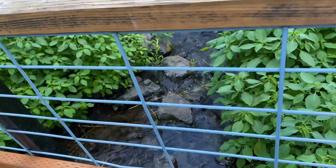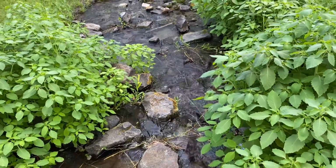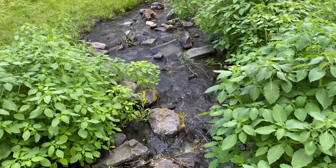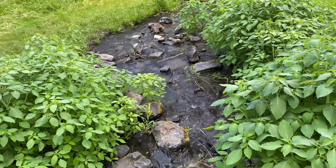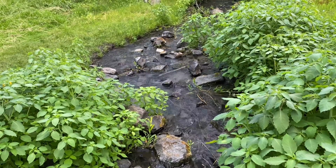Nice little stream. It's a nice little stream. Last time we were here back in 2016, hardly any water.